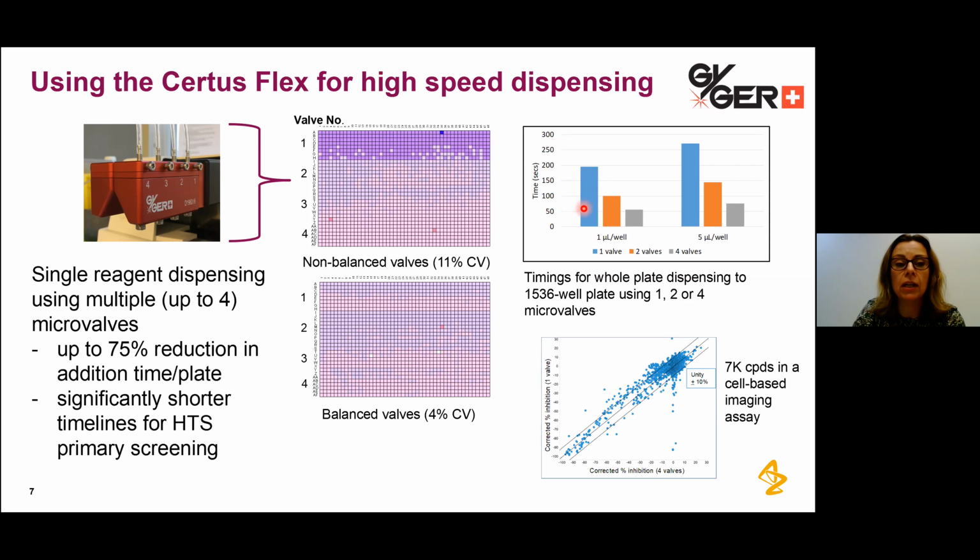Software on the Flex actually allows you to use multiple valves to dispense a single reagent, and we choose to use, at the moment, up to 4 microvalves. And you can see if we do that, in terms of the time to dispense, the orange is using 2 and the grey is 4.